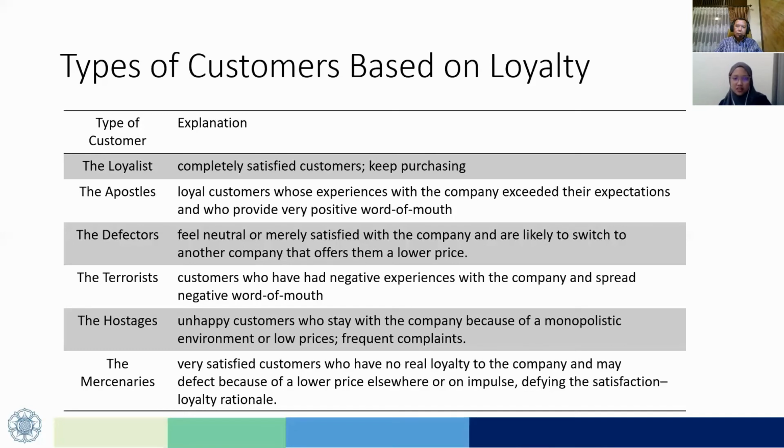And last, there are mercenaries, who are very satisfied customers who have no real loyalty to the company and may defect because of a lower price elsewhere or on impulse. And this is actually defying the satisfaction and loyalty rationale. Pak Rahmat, do you have anything to add?